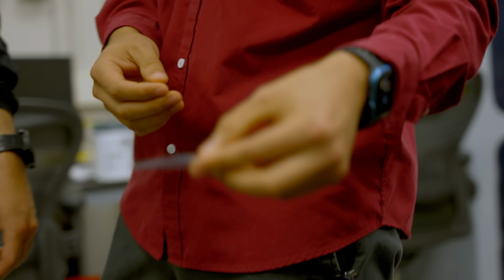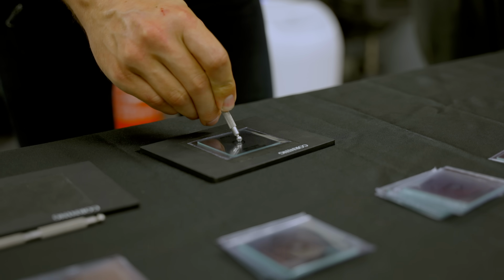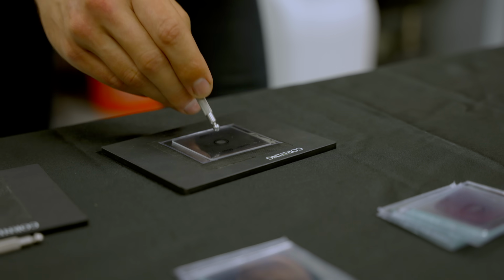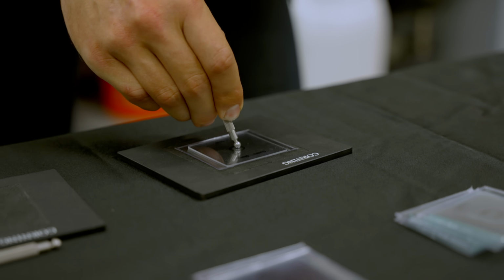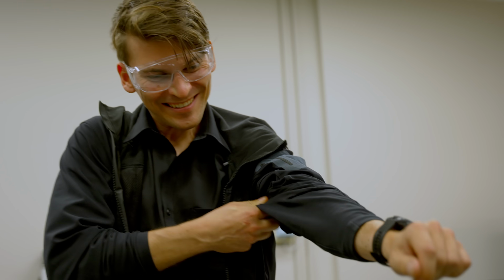All right, so next we have strengthened soda lime. Strengthen as much as you can for soda lime. Harder, sure. A little bit. Next we have Gorilla Glass. I'm kind of terrified. Oh, man. I know we don't actually want to do this, but I want to do this, so.